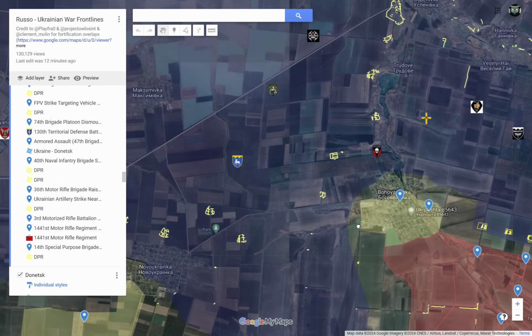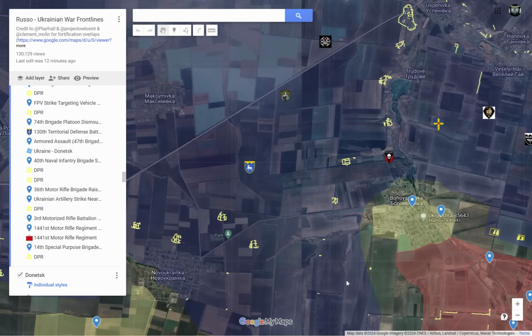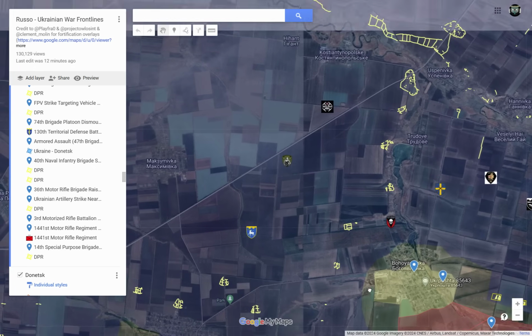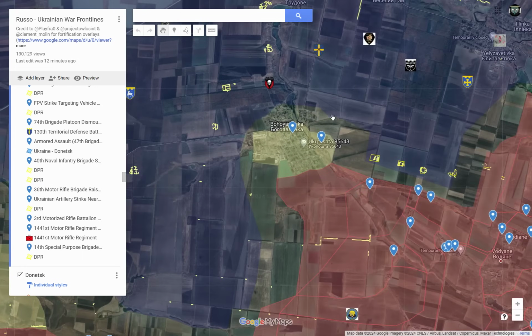And so, inevitably, with the fall of the nearby settlements, the Ukrainians also will have to withdraw from this large pocket and large swath of open fields that they could have tried to drag their feet through, which means that also you'll have this highway leading to Uspanivka under more pressure.